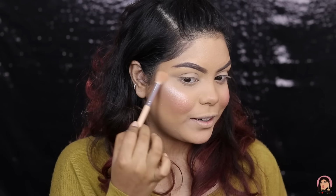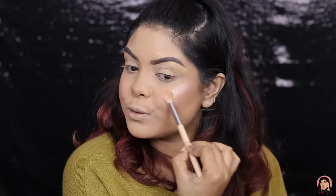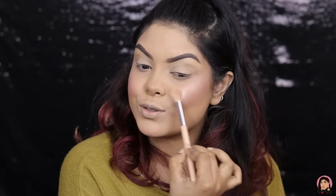Oh my god, I literally always wanted to try this, and the shade is so beautiful. It definitely is very soft, so amazing. It is definitely gliding really nicely. Okay, let's start with the eye makeup.